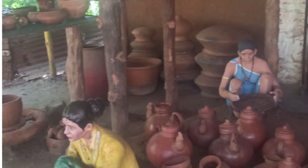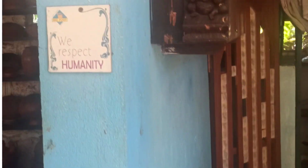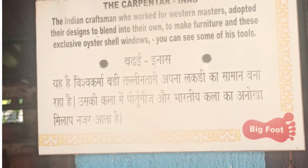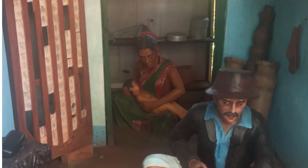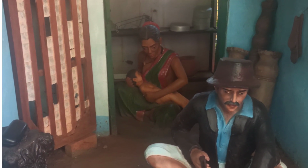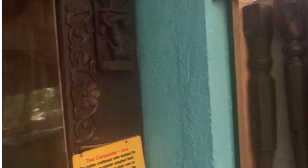Next to Nandu's house is Inas's house. He is the local carpenter and his house doubles up as a workplace too. Here we can see Inas's wife feeding her child behind the curtain. The carpenters of those times amalgamated Western patterns with Indian motifs to prepare truly artistic furniture that is so fascinating even in present times. The tools of the carpenter's trade along with their clothes are on display.